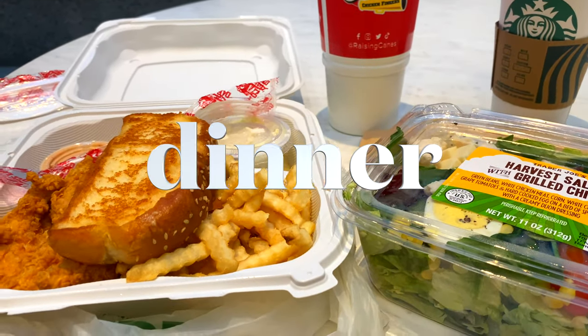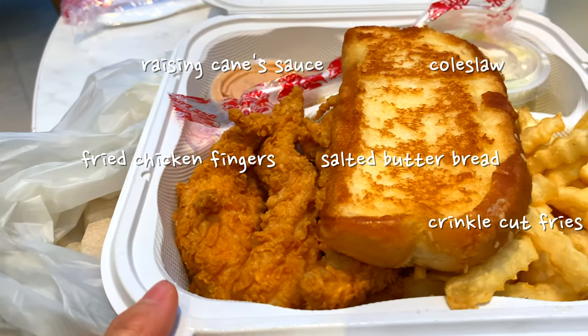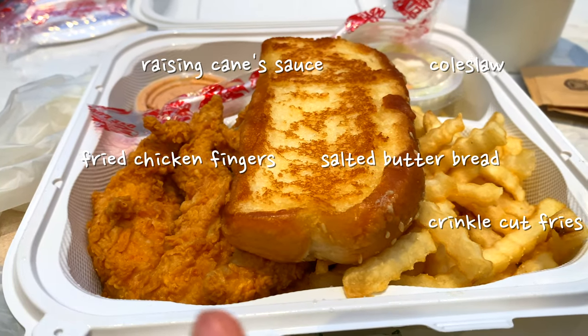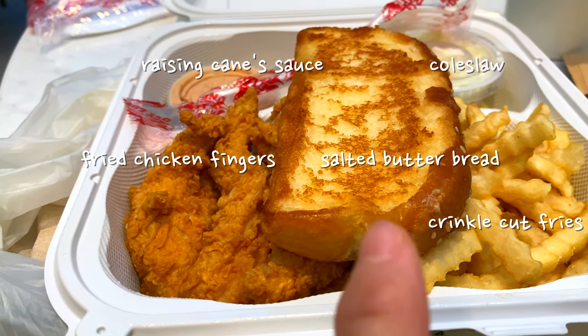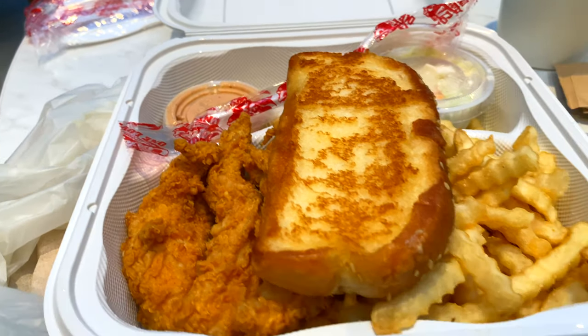So dinner time. This is our dinner. This is literally the best fried chicken tender fingers in Boston. Even the bread is very, very good. It's with salted butter, and the fries are good as well. The sauce is also very good.